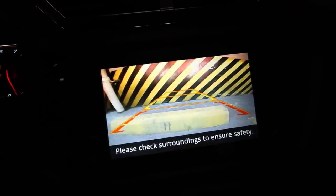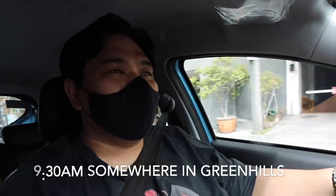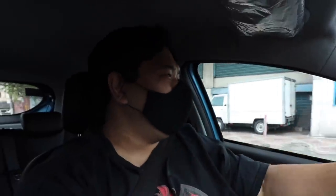So it's easier to maneuver. So in terms of the drive, swabe naman siya. Naalala ko yung Subaru Forester, yung XV namin, parang mas maliit na Forester. Yung kulang lang niya, if you ask me, again, I'm not a professional car reviewer, ha? This is just me sharing my opinion, is that medyo nahihinaan ako pagdating sa hatak, parang sa power.